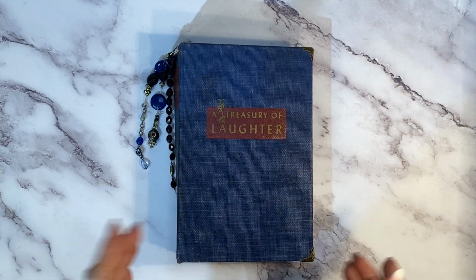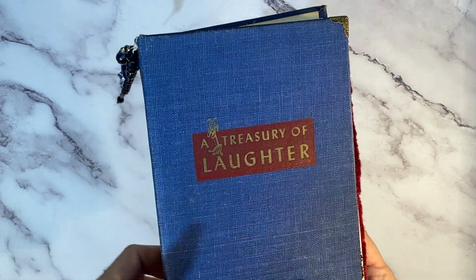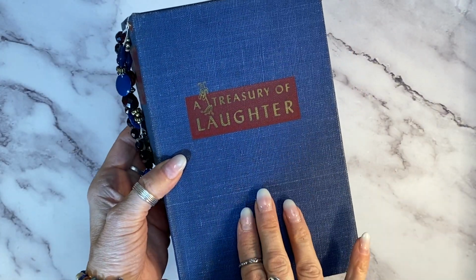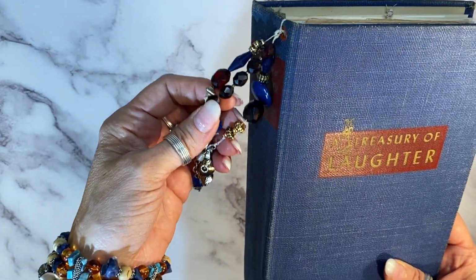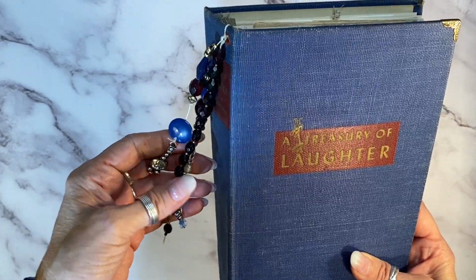Welcome back. I have a really fun journal today. This one is a vintage book called A Treasury of Laughter. The book itself is from the 40s and the beads are all vintage, and these are actually a beautiful burgundy if you catch them in the light properly. Very old and very cool.